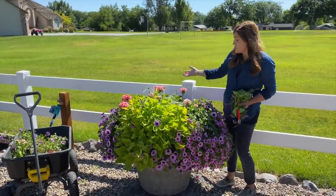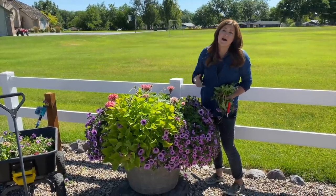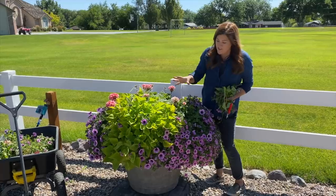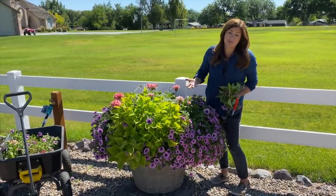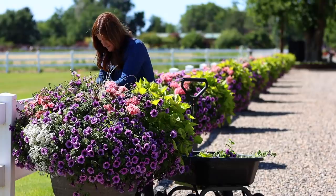I mean, if I just had this whole thing full of supertunias, it wouldn't matter at all. But I want these things to look semi-individual. I want them to incorporate together, but I also want each plant to do really well. So I'm just gonna continue doing this all the way down the line.